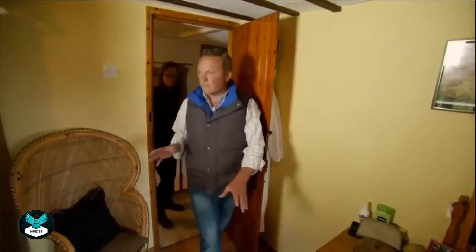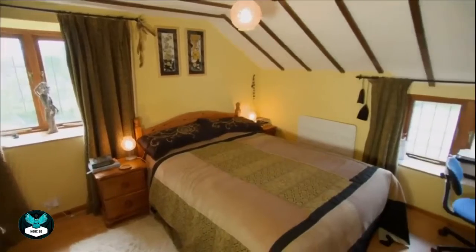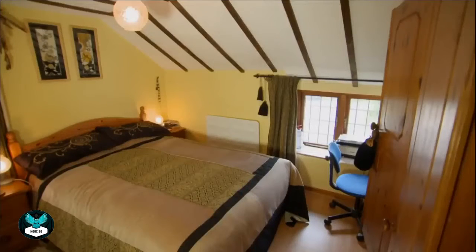So this is what we're calling the master. In terms of size, yeah, it's a good size. It's a nice view. It's a very sweet little house. When you said cute earlier, I think cute's probably a fair description. It's just trying to make it work.